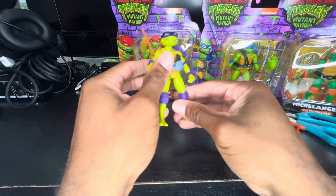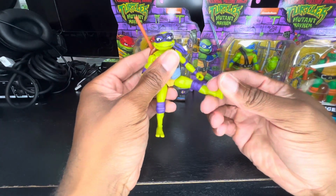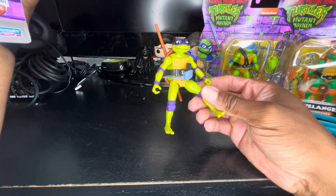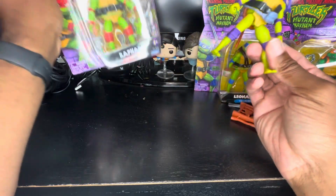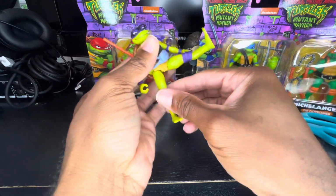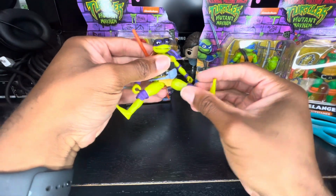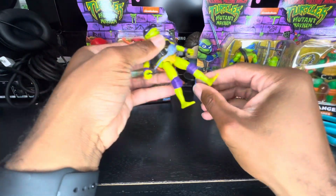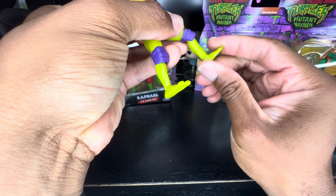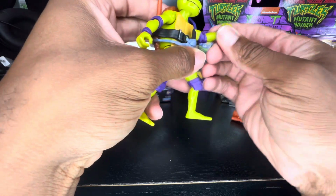And let's check out the articulation, man. You got, what is this, 11 points, I think, of articulation? I'm not going to count them, but check me if I'm wrong in the comments, but it's pretty good. You can get the splits-ish. Now this would be great if they gave us some ankle. It's a $10 figure, so I'm not coming at it too hard, but I wonder if it's gonna stand well.